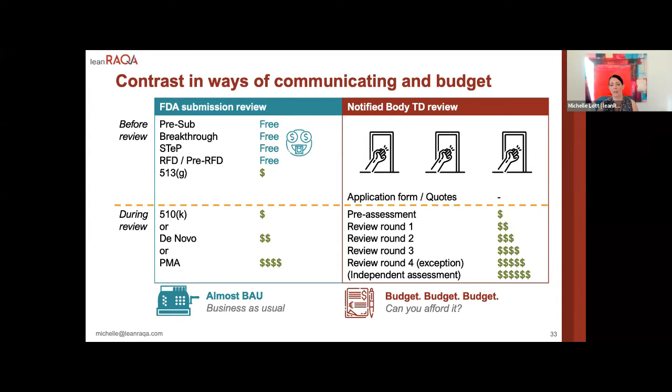And just to get in the application process right now is extremely difficult. You're going to be knocking on a lot of doors. A lot of notified bodies are not even taking new clients right now, or they're telling you that they're a year away from having resources to support your product. And there is no such thing as a pre-submission where they freely engage with you. So then their fees go up exponentially for each round of the review that you go through.